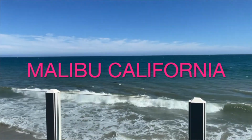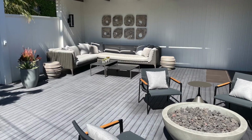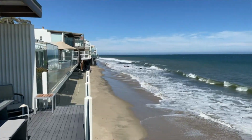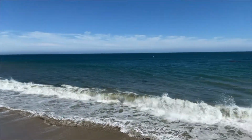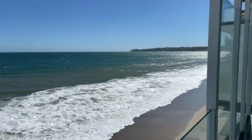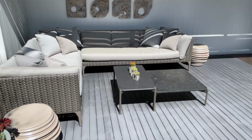Welcome to Malibu, California. I recently completed this outdoor living space project for a client. All of the furniture selections I chose are from Didon, or I don't know how you say it. Since this beautiful house is set right on the ocean, I wanted to ensure that one of the main seating areas would give those full ocean views. That's why I decided to go with this corner sectional that I'm sitting in.